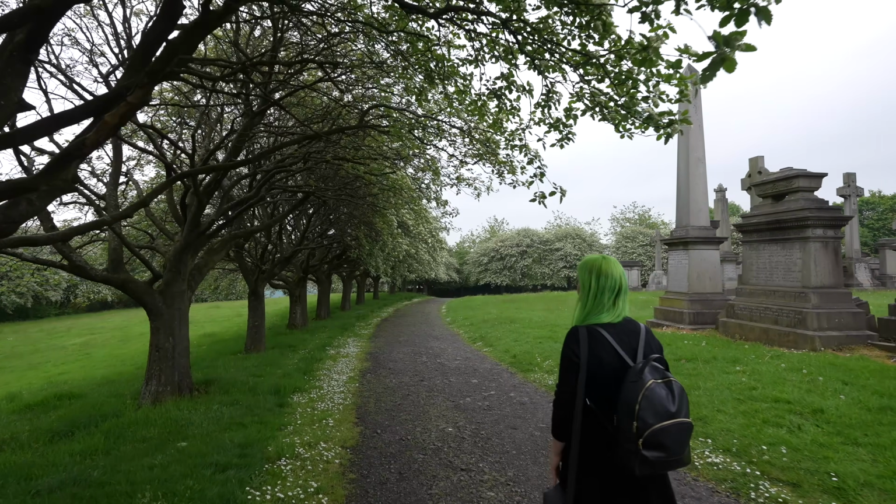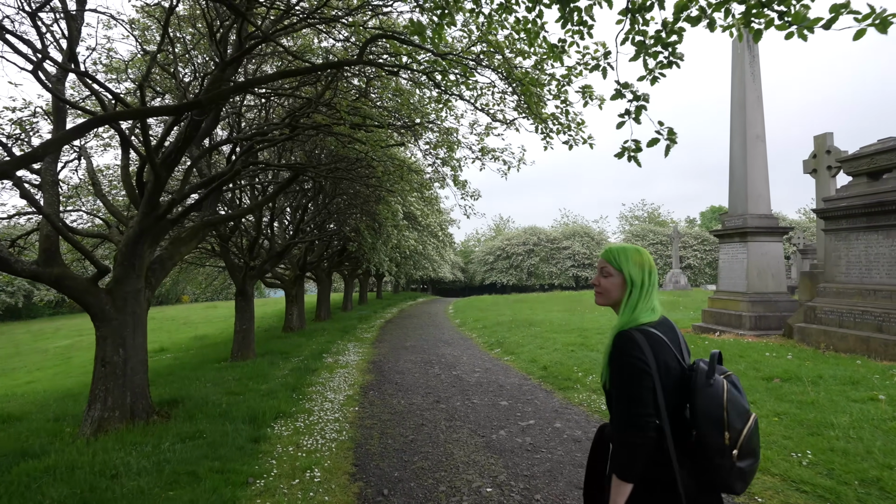It is definitely like a park setting. These trees are really, really nice.